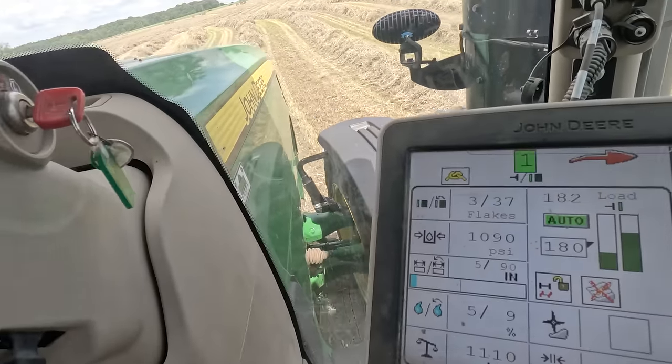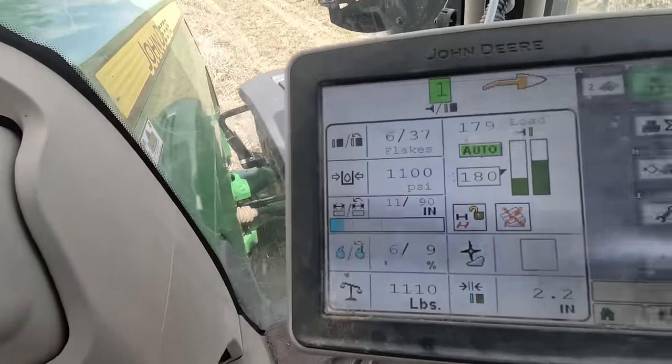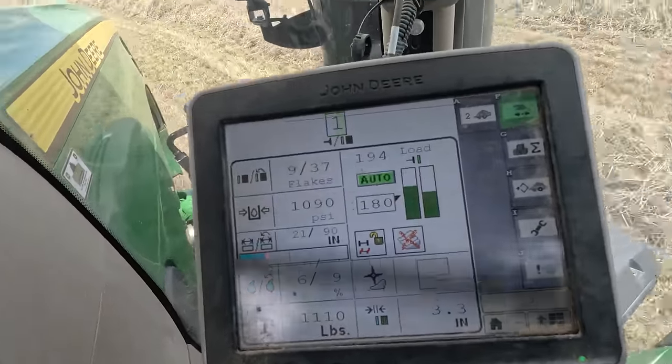Our moisture is at 10%, 9%. We're spitting out between 1,100 and 1,200 pound bales. 2 1/4 inch flake size, that's industry standard, about 35 to 42 flakes per bale. We're 90 inches long, we'll slide right into Boxman if we want them to.